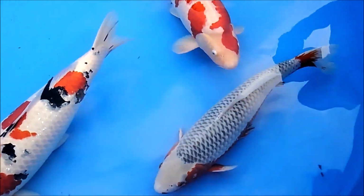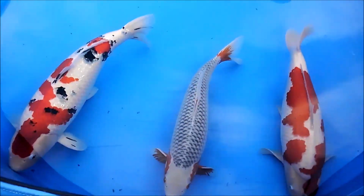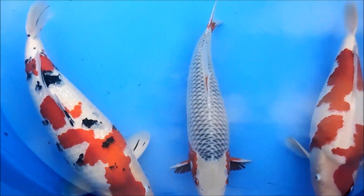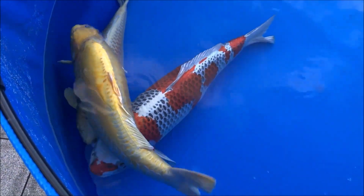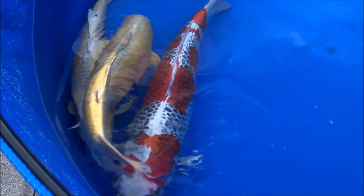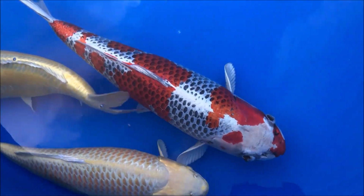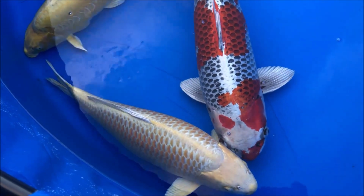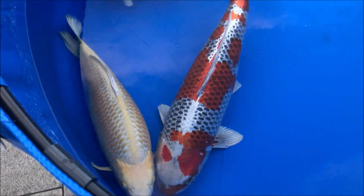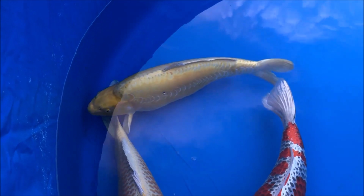This one is a type that I really like because it seems it has all its back tattooed, and you will see also other types. This one, for example, has red marks on the back, but I prefer those which have only the black marks and then maybe the red on their belly.